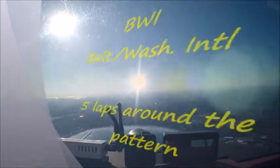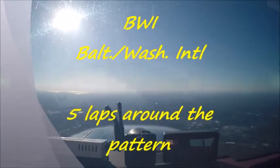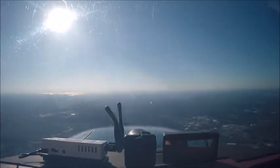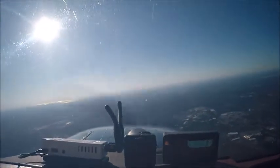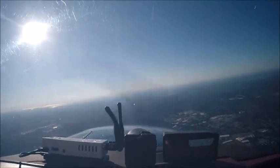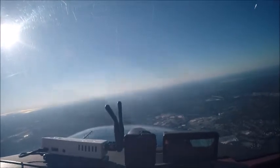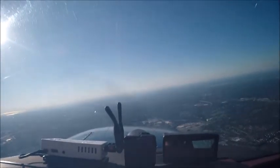Number 23 uniform, turn right, heading 150. Right turn, 150, 23 uniform. That was 47, flighting 240. 240, so it's 47. That was 245, County Baltimore Tower, 19.4. Baltimore Tower, so it's 245.